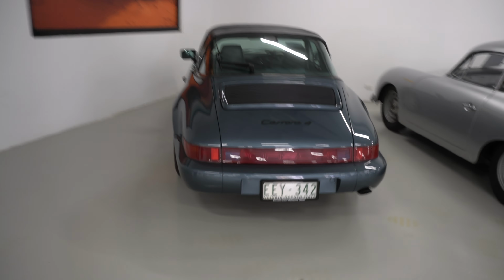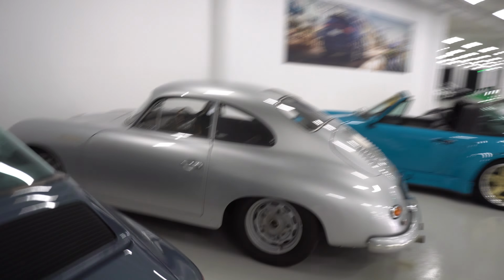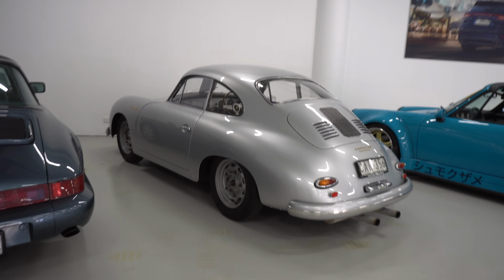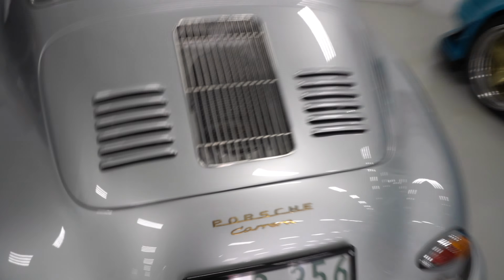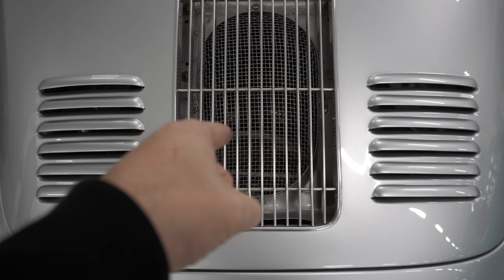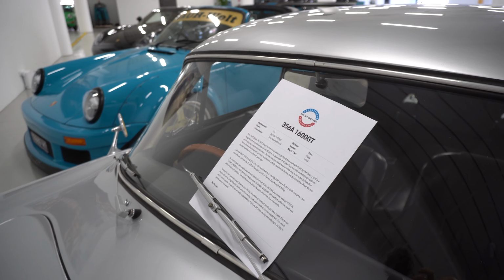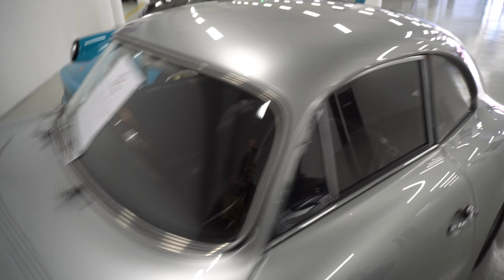We've got a Targa here, it's a 964 Carrera 4. Black interior. It's got Targa roof, is absolutely perfect on it. We've got a 356 here, but this is a Carrera. And we'll probably get some better shots of this tomorrow. And hopefully we'll be able to look inside the engine bay, because that has got a 4-cam motor. 356A, 1600 GT. What year is that? 1959. There we go. We do want to take a look at that engine though tomorrow.